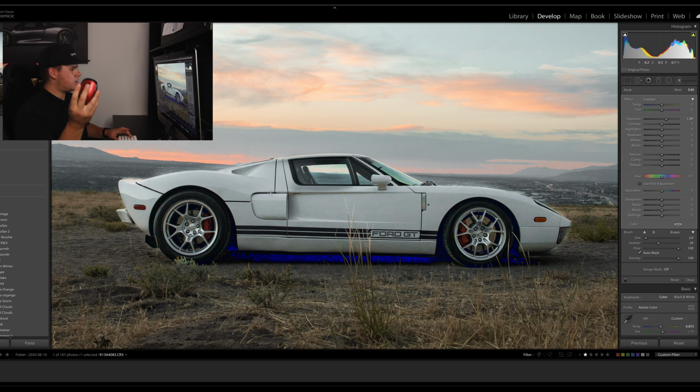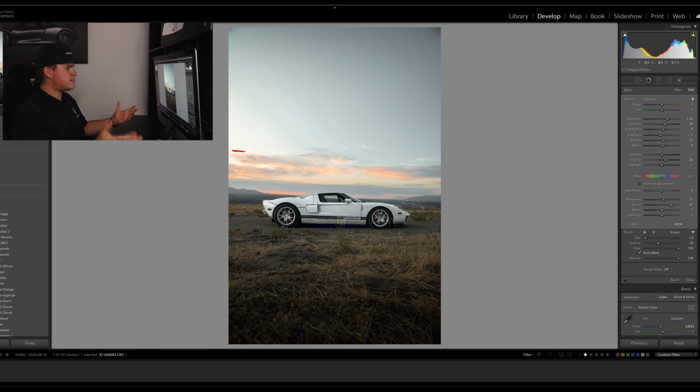Zoom out, zoom in. In fact, if I hold Alt, I kind of want to take out some of the highlights where it leaked there, but as well as add some back in here, just to make it look bueno. All right. Okay, so I'm happy with that. So far, the car looks good. It stands out. It's not too noisy. And we can kind of separate it from the foreground and the background.